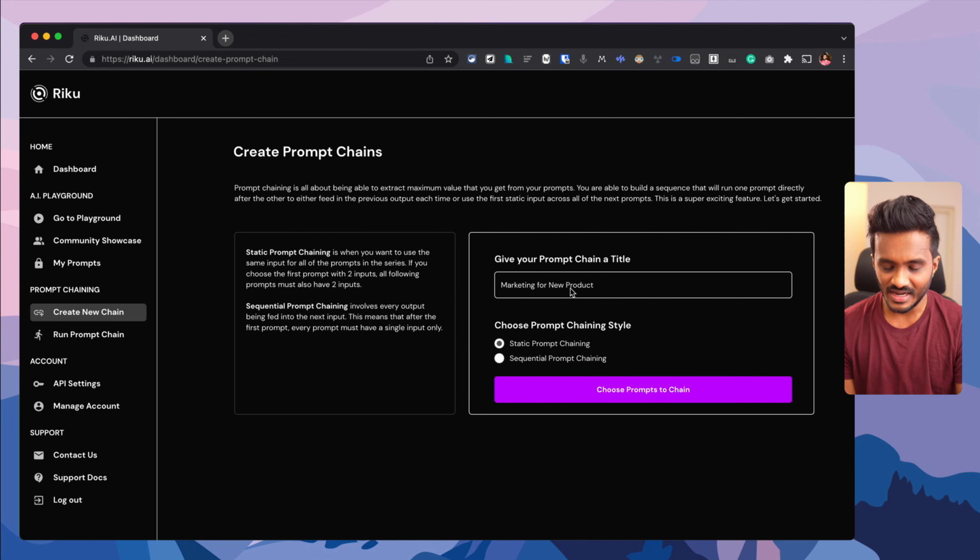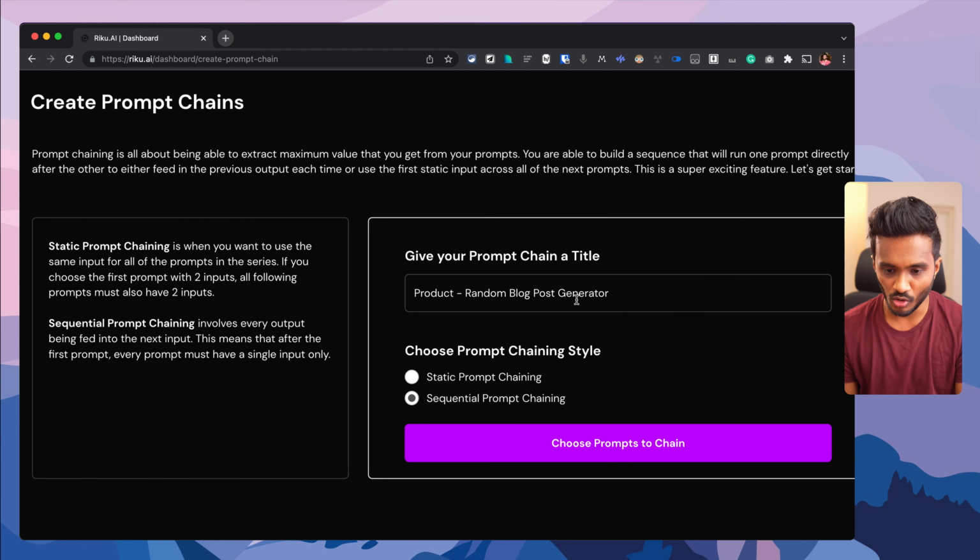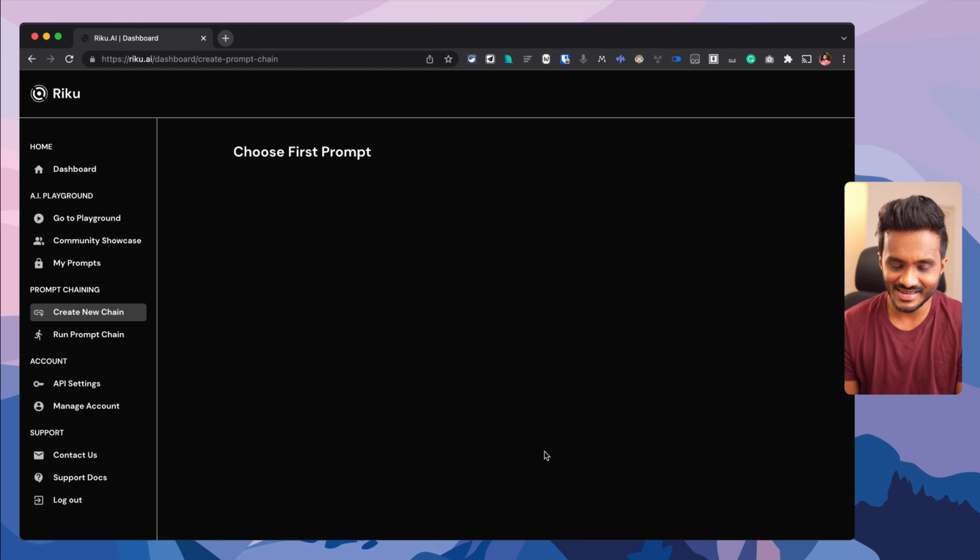And now this time let me create a sequential prompt chain where the output of the first prompt will serve as input for the next prompt. So you can chain up to 5 different presets or prompts, right? So let me make this a random blog post generator, where you just need to enter the product name and it will generate a random blog post regarding that product. So how cool is that, right?